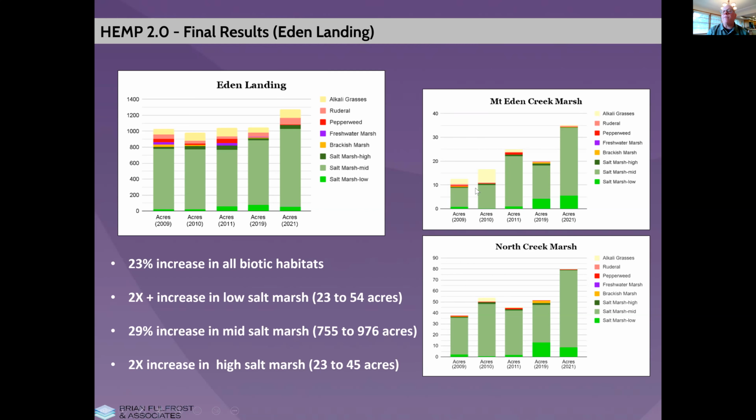And over on the right, we have the graphs for Mount Eden Creek Marsh and North Creek Marsh. One thing to point out, and we see this sort of trend over time, is the increase between 2019 and 2021, which are the 2 rightmost bars. It's quite a big increase, especially when you compare to the 8 to 11 year difference between 2009 and 11. Certainly it's increased between the time periods of the projects, but that rate of increase seems to have gone up quite a bit, and especially we think here in Eden Landing. And I like the duh, like, well, it's accreting there, Brian. Well, those are correlative measures that say we're certainly doing the right thing, or the results seem good.